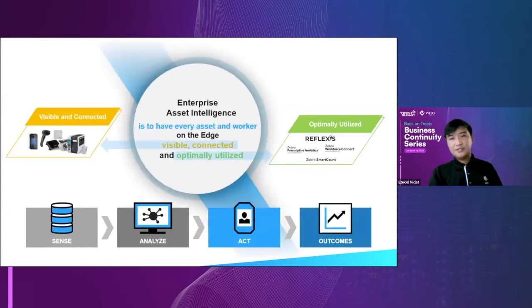Now, our solution is to have each and every asset and worker on the edge visible, connected, and optimally utilized. This vision was further emboldened by the recent acquisition of Reflexes, which we included back in 2020. So far, this has been our second largest acquisition in the company, right after the acquisition of Motorola Solutions Enterprise. But with our acquisition of Matrix Imaging, it has already unseated Reflexes as our biggest acquisition so far.